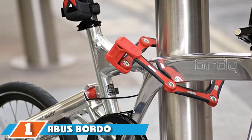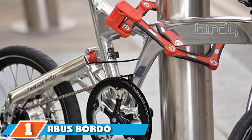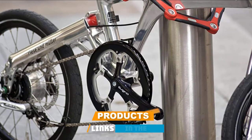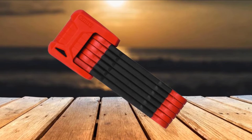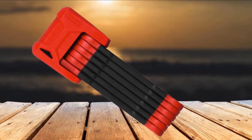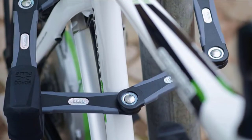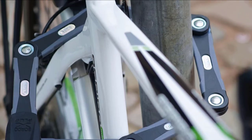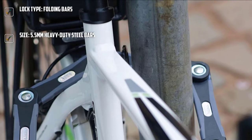At the first position of our list, we have ABUS's Bordeaux Granit XPlus 6500 Folding Bike Lock. 5.5mm thick hardened steel prevents the links of this folding lock from being cut through easily. ABUS gives their locks a security rating of 1 to 15. This lock is rated as a 15, meaning it is one of the most secure locks that they offer. The links unfold to a total length of 33.46 inches, which is more than enough to fit through your frame, both wheels, and around whatever you are locking to.